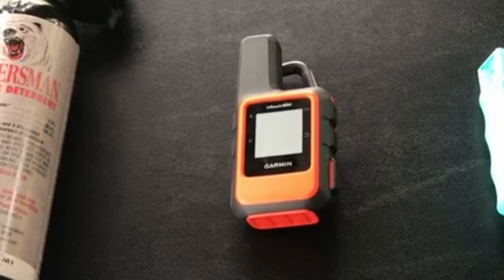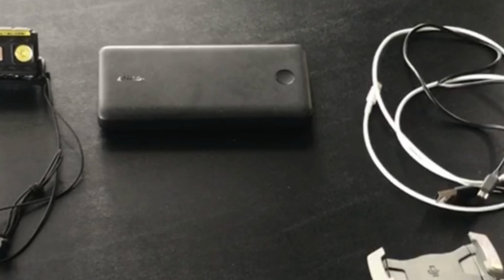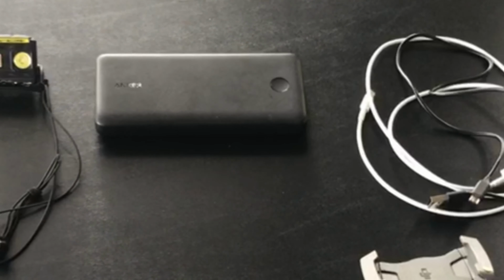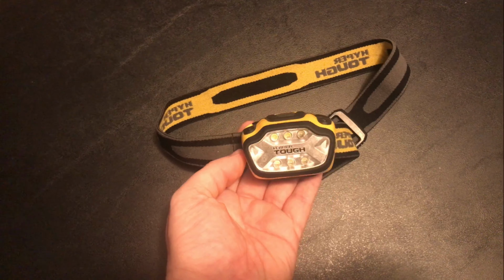We plan to stick pretty close together, so we'll be fine with the one in-reach device between the two of us. April will carry her own 10,000 milliamp hour Anker charger, and I'll still have my 20,000 milliamp hour charger. She's taking a headlamp from Home Depot that we just had around. It's not technically for backpacking or camping, but it will work just the same.